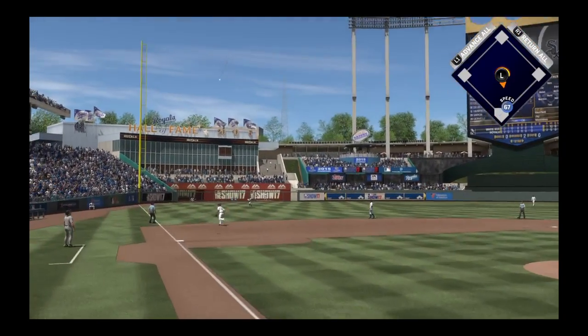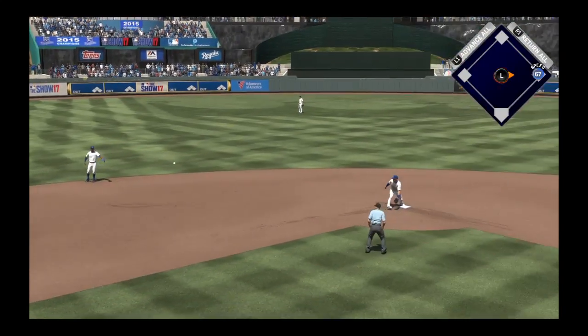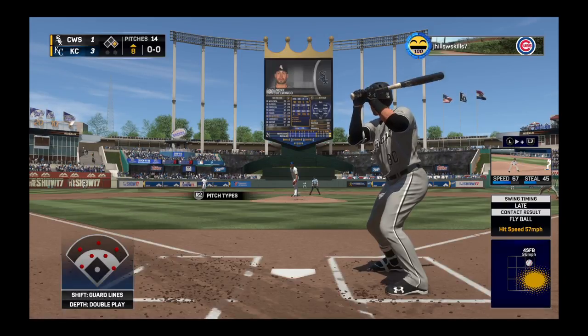And here's a ball hit in the air. Moustakas into shallow left, but he won't get there. It falls in. Digging in now, number 30. Now batting, number 30. 0 for 3 with a couple of strikeouts for him to this point in the ball game.